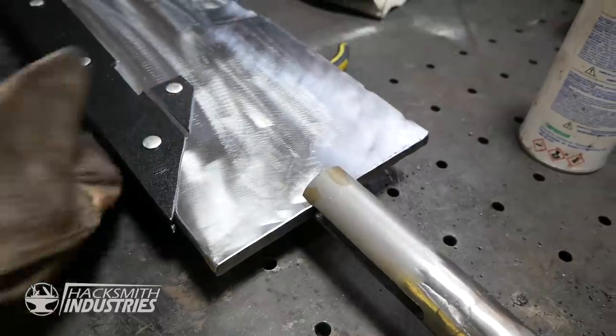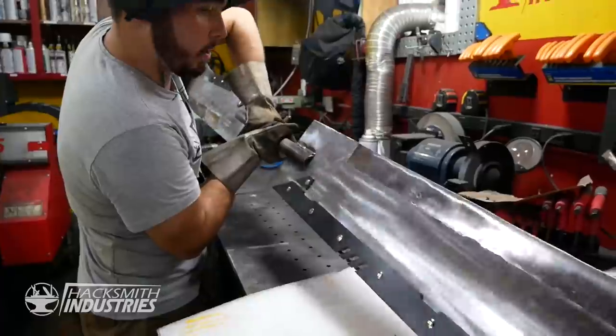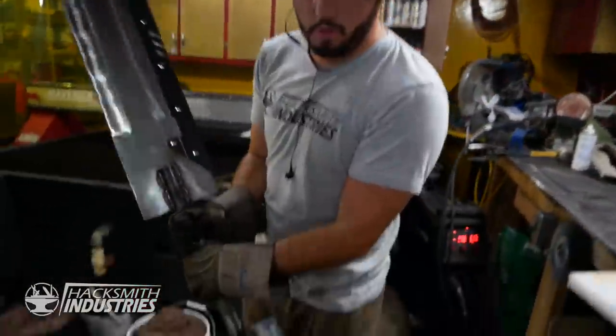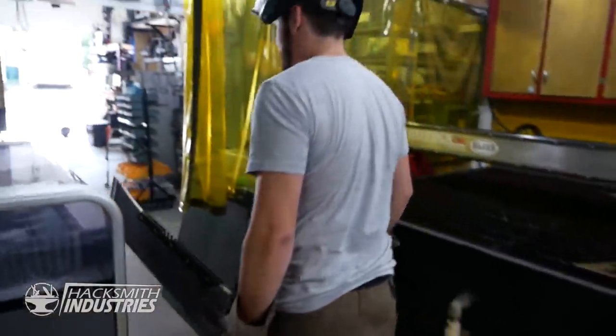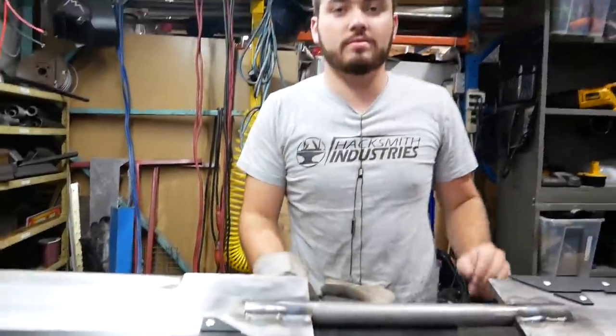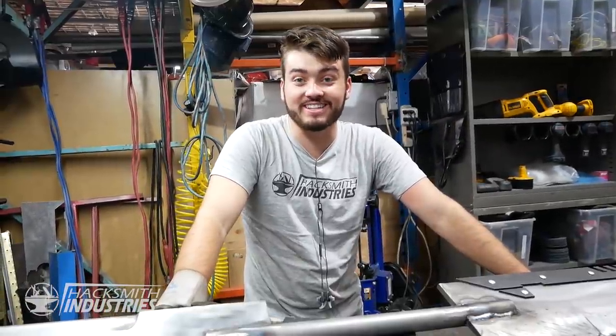Yeah. Time to put the second blade on. Oh my God. Oh my God, man. How much does it weigh? 29 pounds. Way under budget. We can put more heavy things on it now.